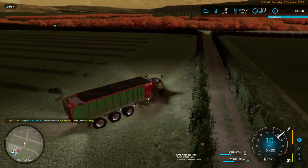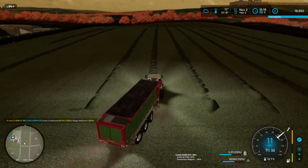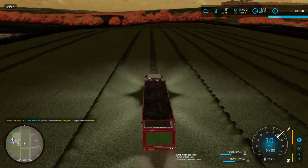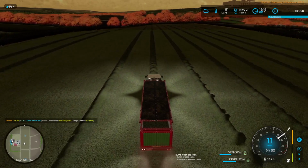And round and round we go. So what did I say? 1, 2, 3, 4. 4 more after this load, I think.